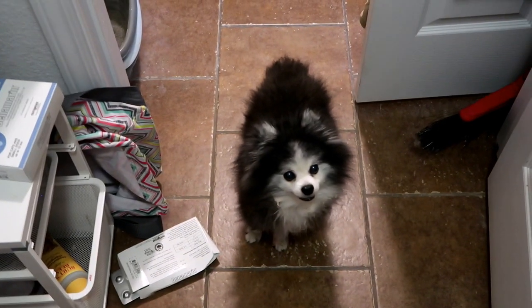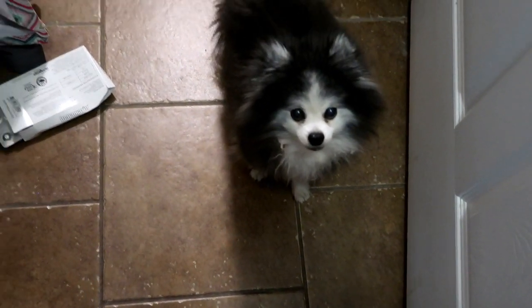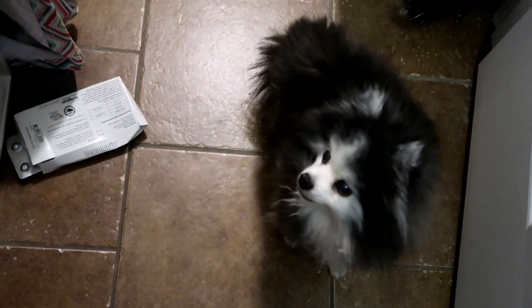Not medication, I meant treat. Here's his treat, there's his medicine, and you have to watch him because sometimes he'll spit it out. And now he's waiting for his treat. He has a head perk up. Oh, he's excited. Oh, why are you excited? Hold on.